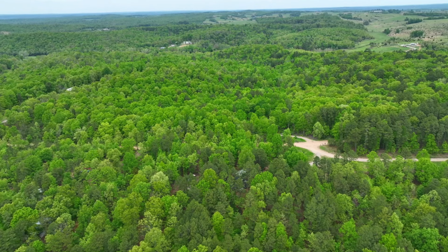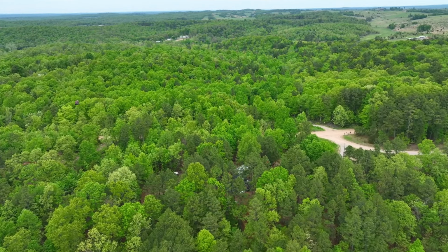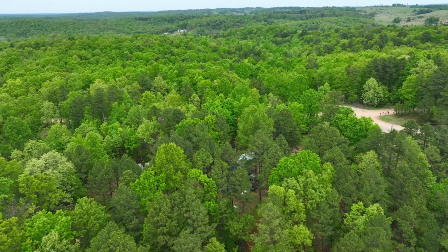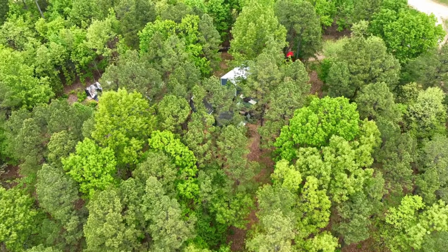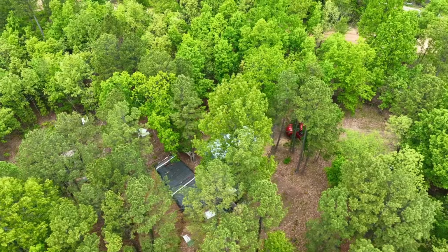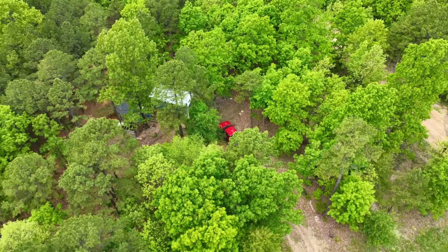Now we've flipped around, and now we're over about the middle of the property, but we're looking north. So we're flying northerly back to the cabin from the other direction. Looks like a bird just went by there. This might have been taken a different day, or it might just be because we're facing a different direction, but now it looks a little darker. So you can see the cabin, you can see the large root cellar. I think you could see part of the garden area over there.